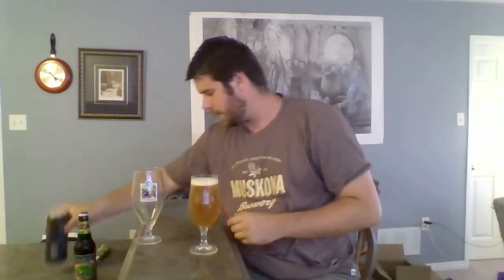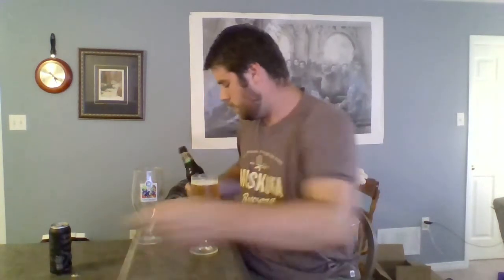So without further ado, let's crack them open and see what we have, see what they look like. Start with the Nickelbrook. Alright, and I'll be using my zombie hand bottle opener for the Flying Monkeys. Interesting.